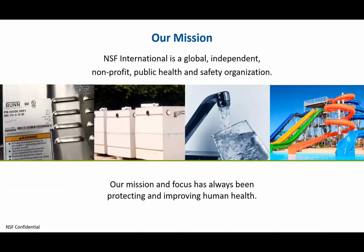So where we're at now, we are a global independent not-for-profit organization, and the mission is shared with you folks, right? It's protecting and improving human health. The way it works largely in the space is developing standards and doing certification testing for those core programs. So it's food equipment, on-site wastewater, everything related to drinking water, really from chemicals to water contact materials and so on. And then, of course, pool and other rec water equipment, things of that nature.